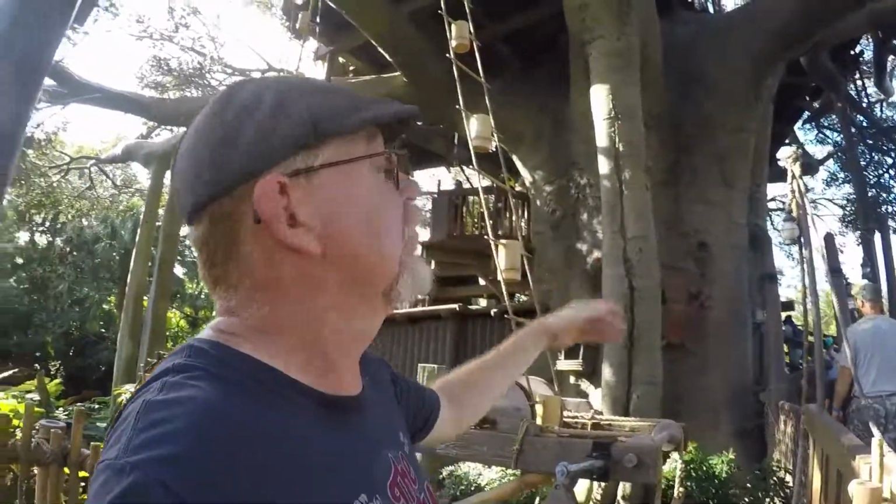And I've been coming here ever since I was a little kid, going up and down this treehouse. It's one of the original attractions here at the Magic Kingdom. Still here today. Hopefully it'll stay here forever. It's really awesome. Look at all the people. It's also good for exercise if you like your staircases.